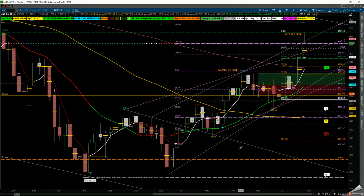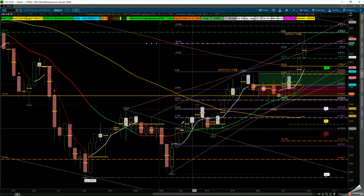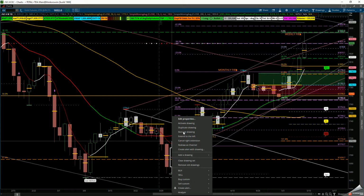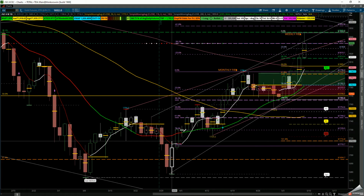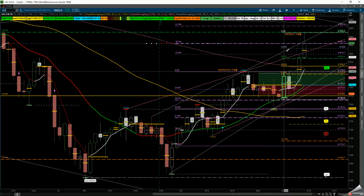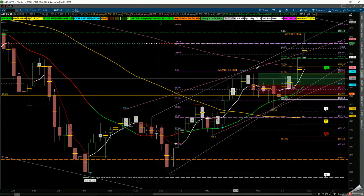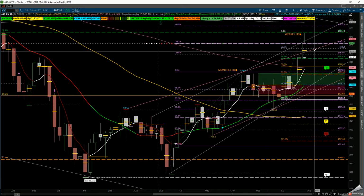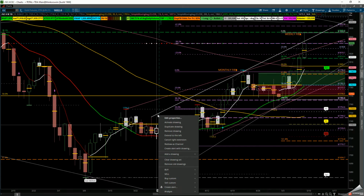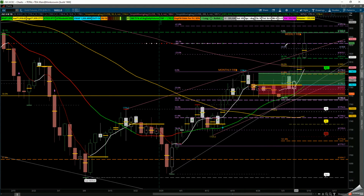We broke out of this symmetrical triangle. We had a smaller one here. This is no longer valid. We have to take that channel out of the way. Remove drawing. We had this one here, but I kept this one here because of the consolidation. I can keep that one up here, and we can keep an eye on the 1824, which would be a more reasonable channel than this one up here. So we're going to remove this one out because we retested it and failed from it.